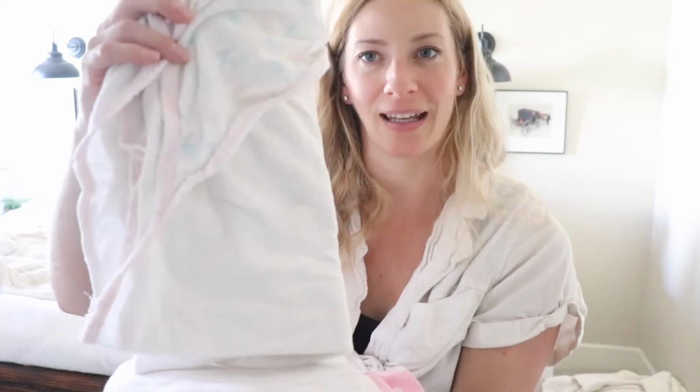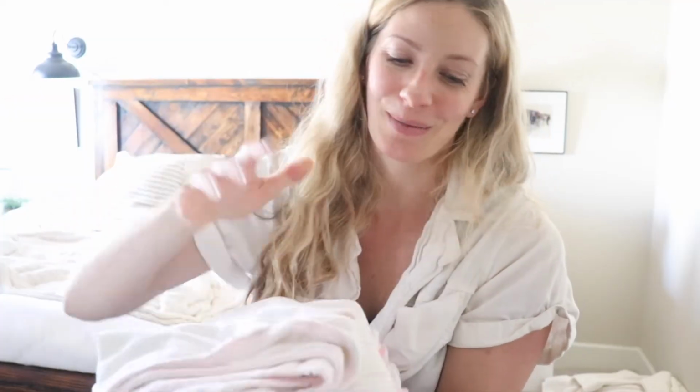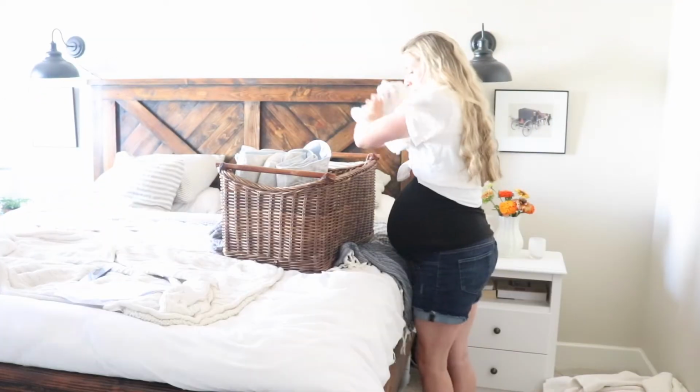So actually, fun fact, this was my receiving blanket right here. I think this was my hospital blanket when I was a baby. So these are actually from my parents. They saved them. So this one is new though.